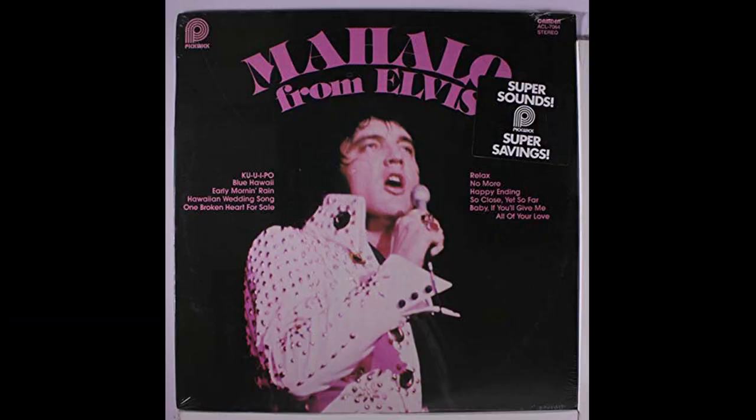They were available for the very first time on the Mahalo from Elvis Pickwick LP, and that came out in 78. As far as Pickwick LPs go, I'm not too thrilled about Pickwicks, as you know. But the Mahalo album is in my collection because the 4 unreleased songs from Aloha from Hawaii are on that album.